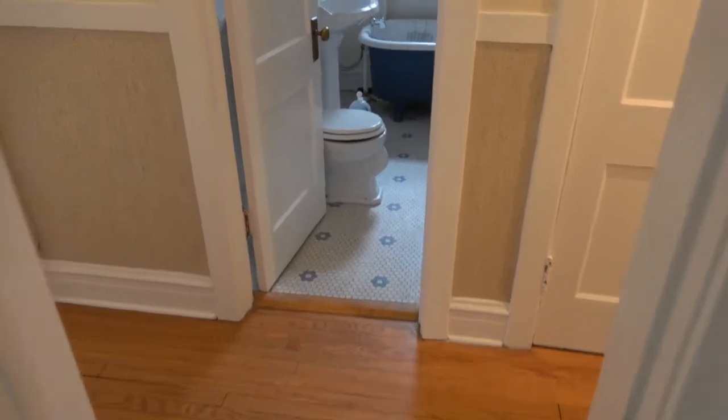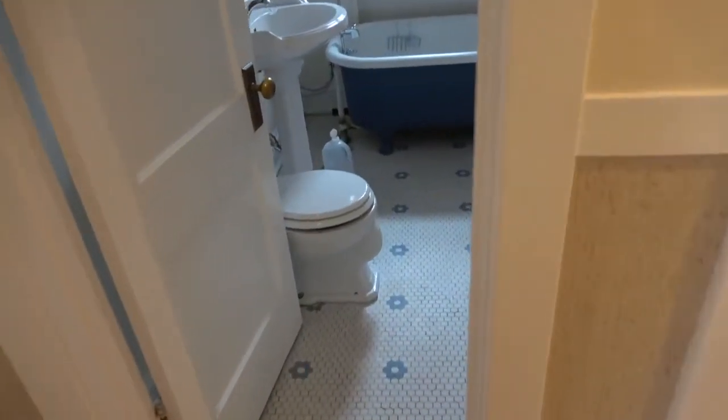And if I just turn around, you get a better sense of the bedroom area. Both of these bedrooms would fit a queen-size bed. I don't think they would do a king-size bed. Now, across from the second bedroom is the bath.